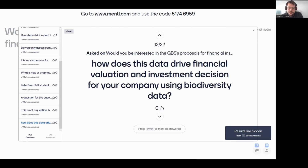So how does this data drive financial valuation and investment decisions for your company using biodiversity data? Maybe Valentin, I'll let you answer this one.